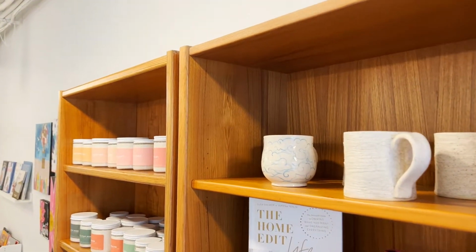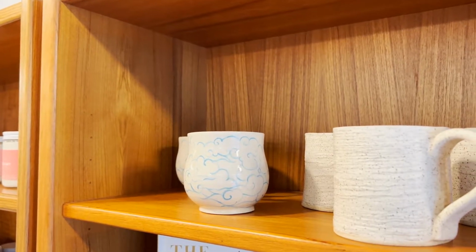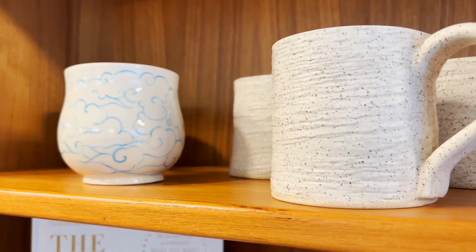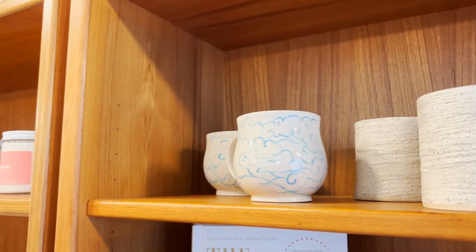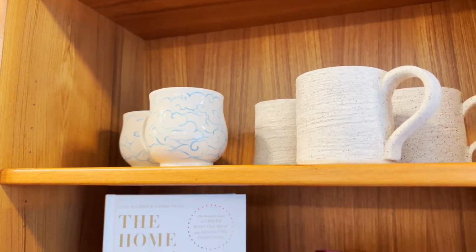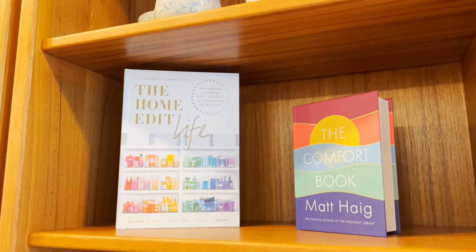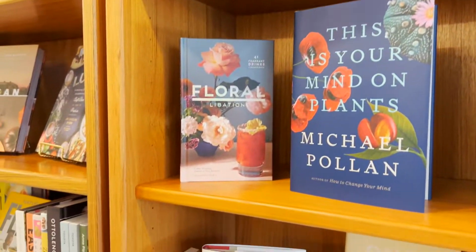These mugs are made by local potters. They both had some of their work at an art show at the Port Moody Art Center. I think it ended last week, so if you were there seeing that, you can get some of their things here. Those are sweet. There's more coming. And lots of different books here.